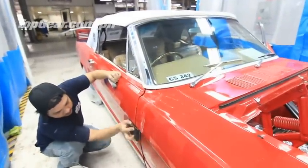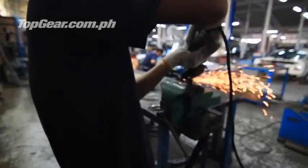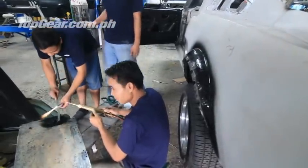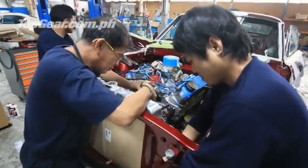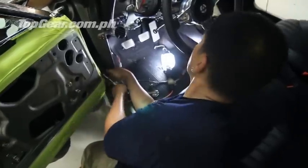Filipino people are great to work with, great technicians. It's a little bit of science and a lot of art in this. To hammer out those guards out of metal and all the rest of it, there wouldn't be a handful of guys in Australia that would have the ability to do that. Metalwork is next level fantastic here.